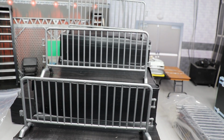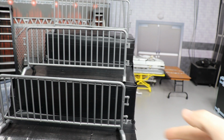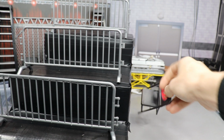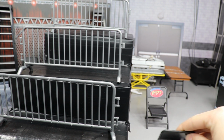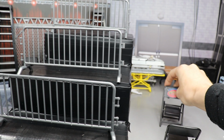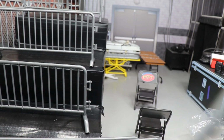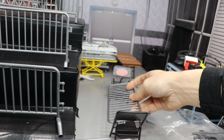Another cool spot that came to mind is if we can slide this to the left over here, what we'll do is take two chairs. We'll put one chair right here and the other chair right here, and get this at an angle a little bit, with some spacing away from the steps. And we'll take another one of the barricades, or the guardrails I should say, and slide it apart right there.